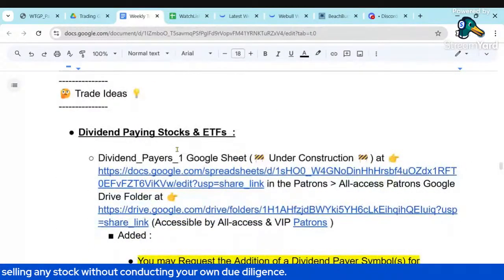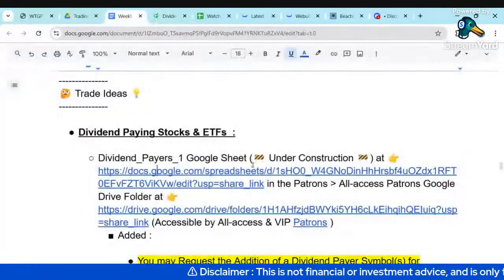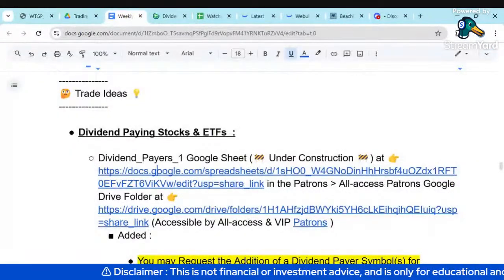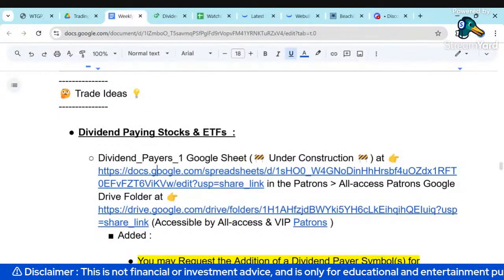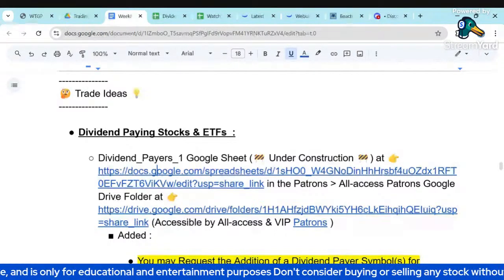Okay, let me grab a drink and we'll check the chat, and then we'll look at dividend payers using our dividend payers Google Sheet. If there's anyone in the chat who has a particular dividend payer you want to take a look at, we can do that. I think I saw somebody, Easy Mike or somebody, mention MPRY. Maybe take a look at that.